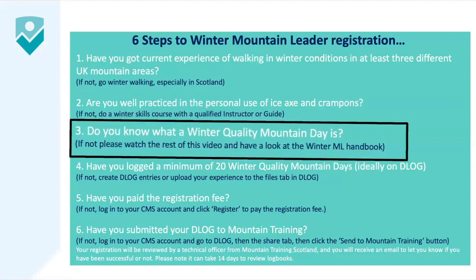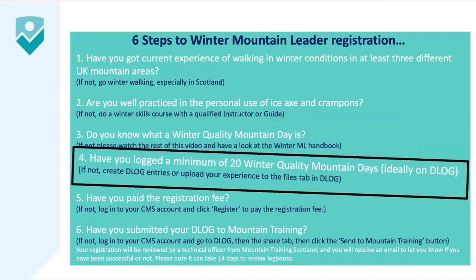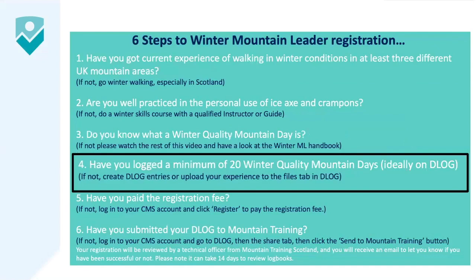Step 3 is knowing what a winter quality mountain day is. We're not going to go into that in detail because we cover that in the next section. Step 4 is making sure that you have an absolute minimum of 20 winter quality mountain days logged, ideally on D-Log or uploaded into the file section. They need to be digital.